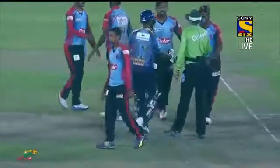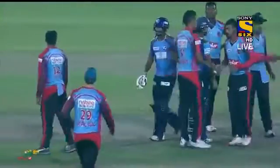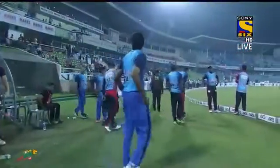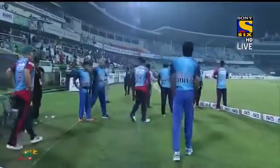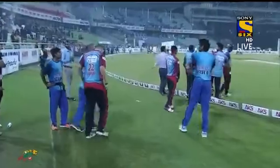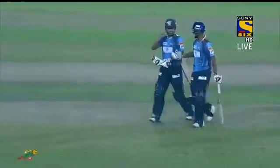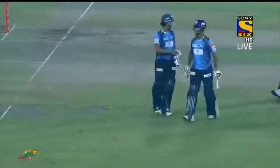Dhaka Dynamites has made a brilliant start to the BPL 2016. Cruised along with the victory with 8 wickets in hand. Yeah, Dav Whatmore and his troops, Barisal Bulls, will be disappointed. We have quite a few things to discuss in the dressing room, but take nothing away from the youngster Mehdi Maroof, who's played a brilliant knock. Absolutely brilliant. 75 off 45 deliveries.